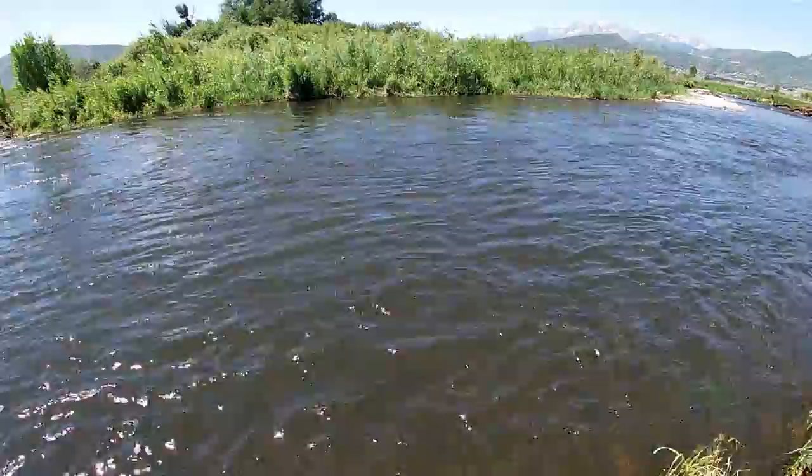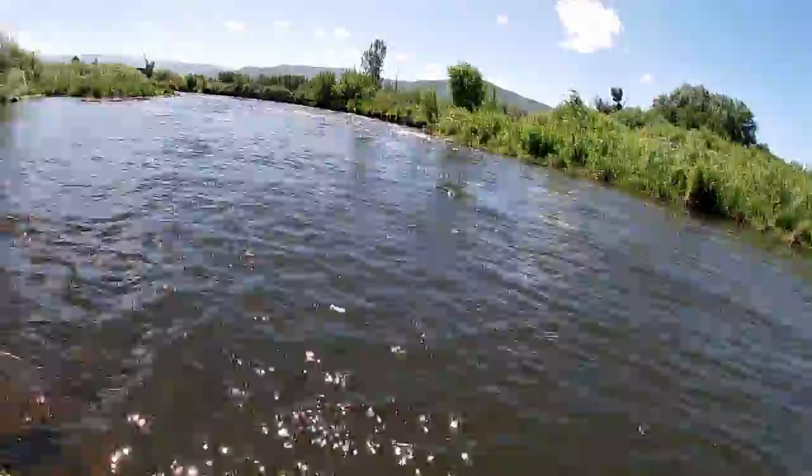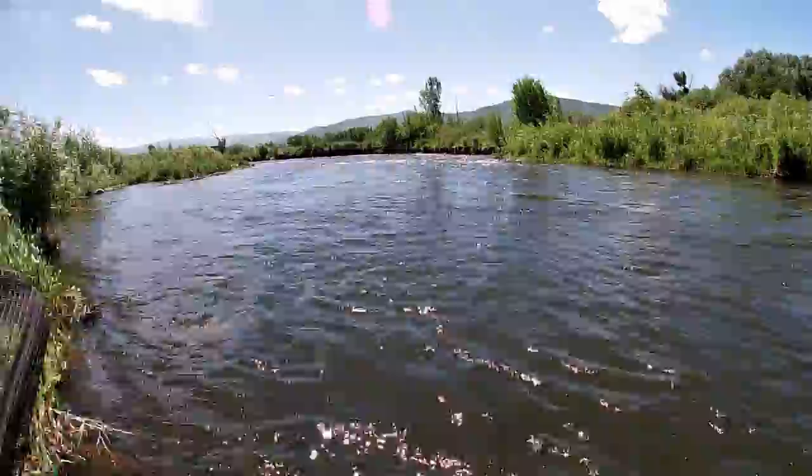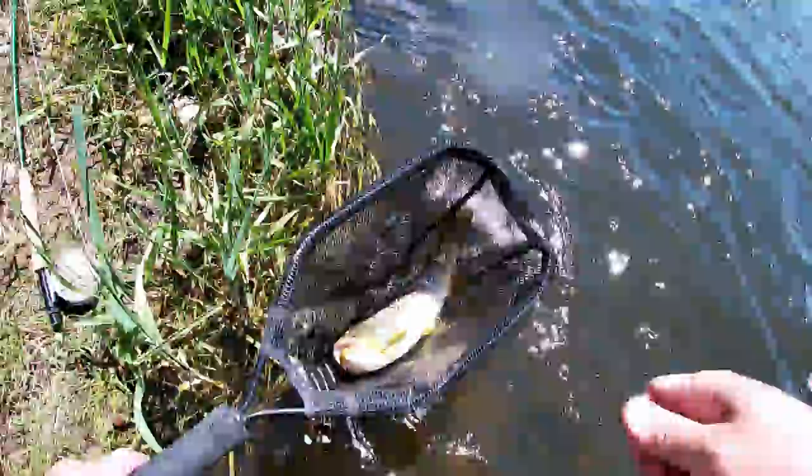Sorry, wasn't recording. It's charging the GoPro. It's a real nice fish. Get down into the water here and land this guy. Come on up. Oh. Oh. There we go, guys. Nice brown trout. See what he took.